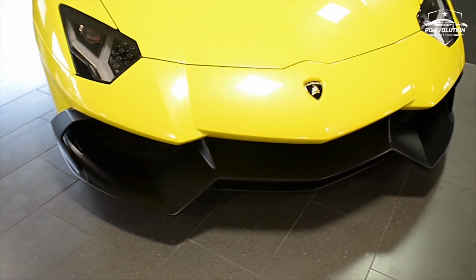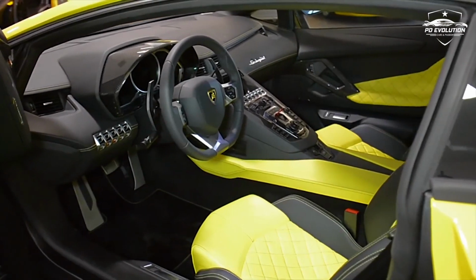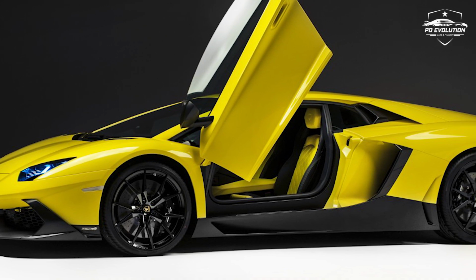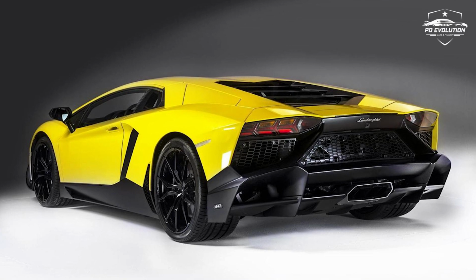With its extremely fast-shifting ISR transmission, the Anniversary model accelerates from 0 to 100 kilometers an hour in 2.9 seconds and reaches a top speed of 350 kilometers an hour. Only 100 coupe and 100 roadsters were produced.